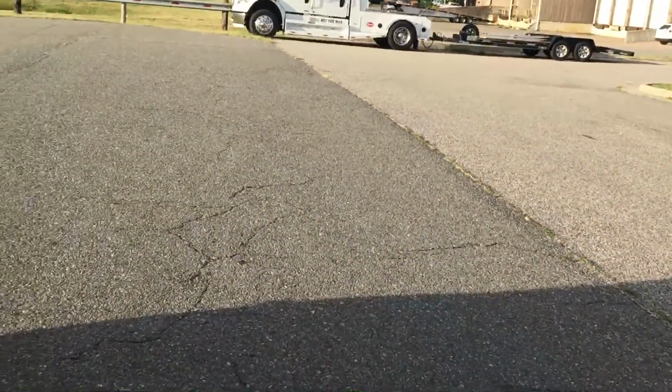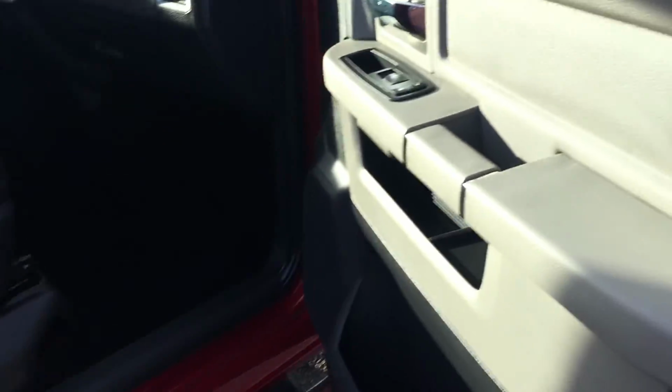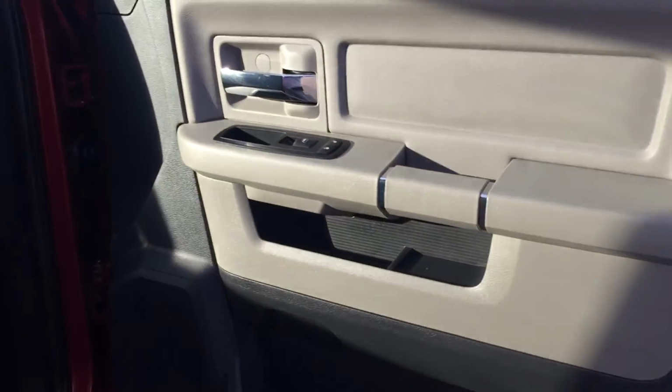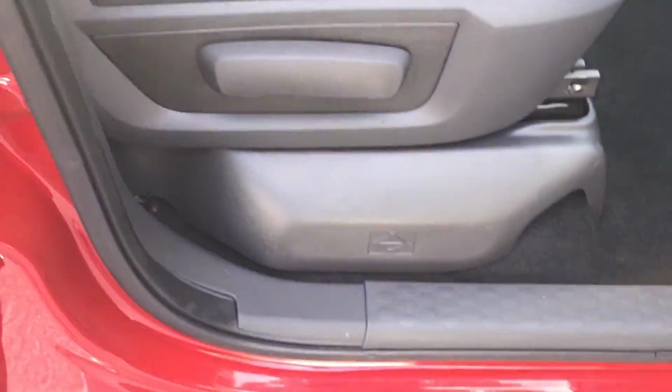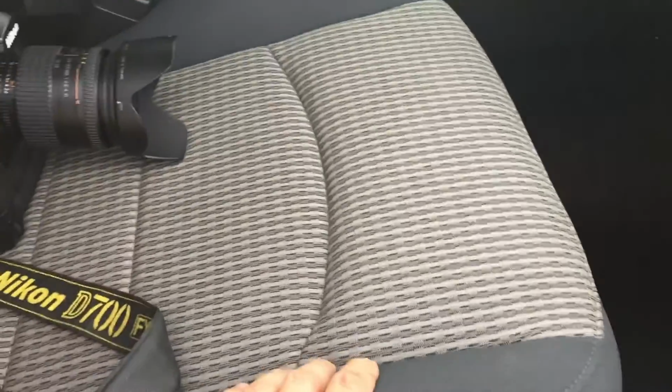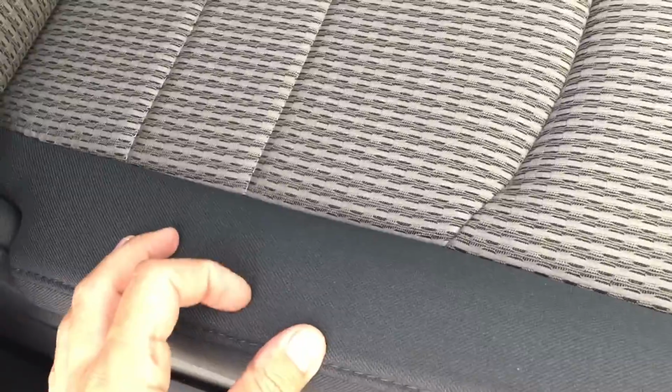The interior of this truck is absurd. It really is. The door panels are spotless. Look how clean the buttons are. These cloth seats are so hard to keep clean, because once they get a little bit of dirt and stain in it, it's so hard to get them out of the Chrysler cloth that they use. But these seats, they literally look brand new.